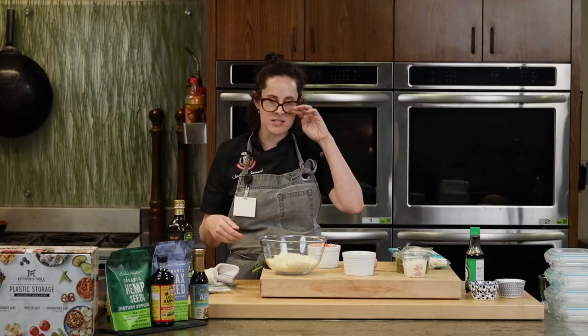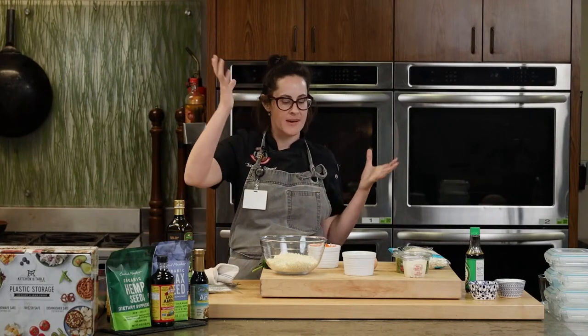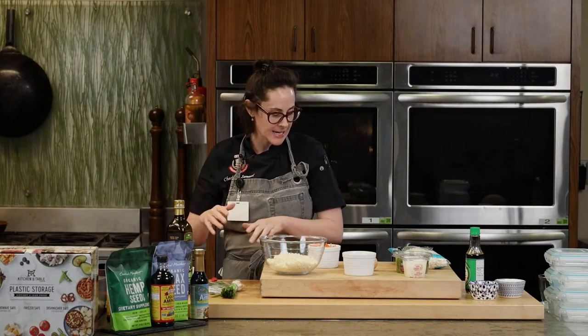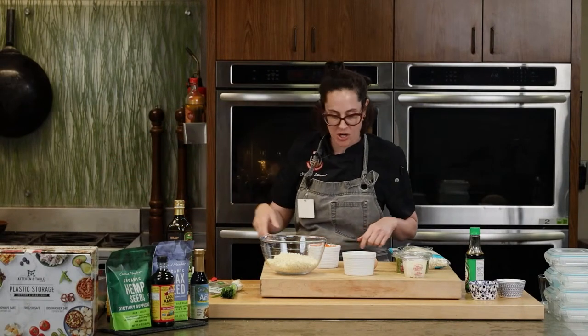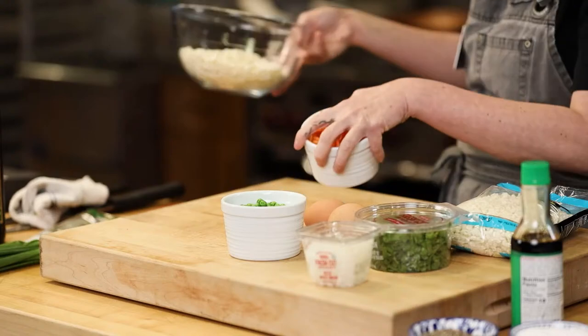And I just put them in a big container and then shake them out as I need them. There you go. Let's see. All right, so I'm going to move over here to the stove. I'm going to bring all of this stuff over there, so y'all come with me.